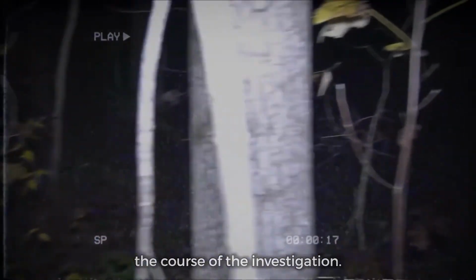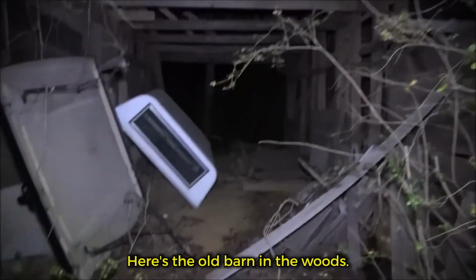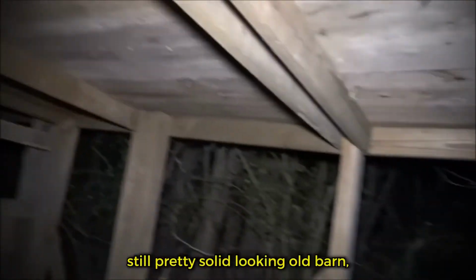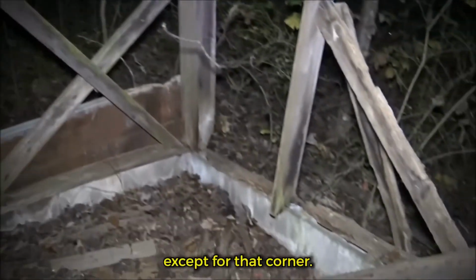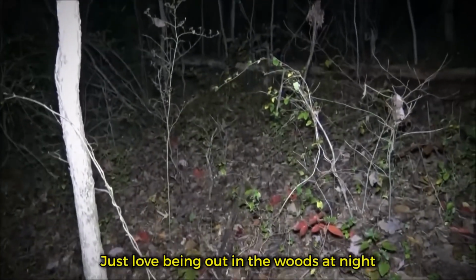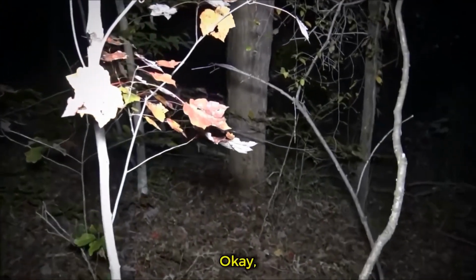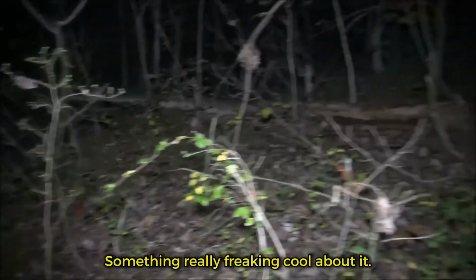Okay, there's the old barn in the woods. This is actually a thriving farm at one point. Still a pretty solid looking old barn, except for that corner. I just love being out in the woods at night. Something really freaking cool about it.